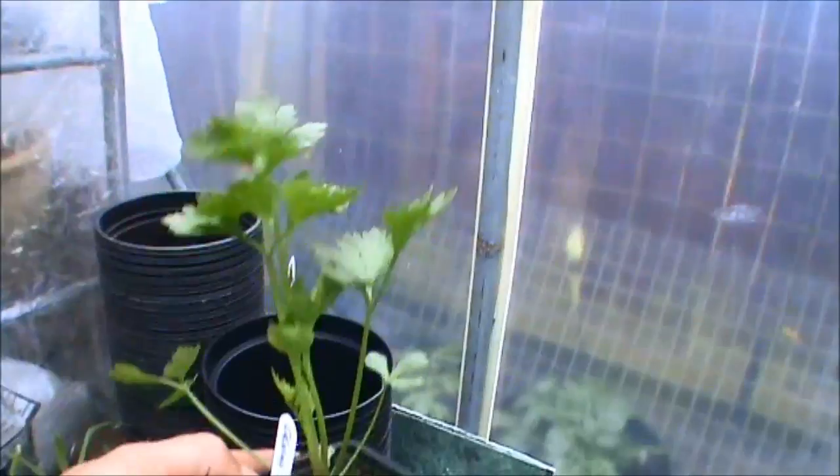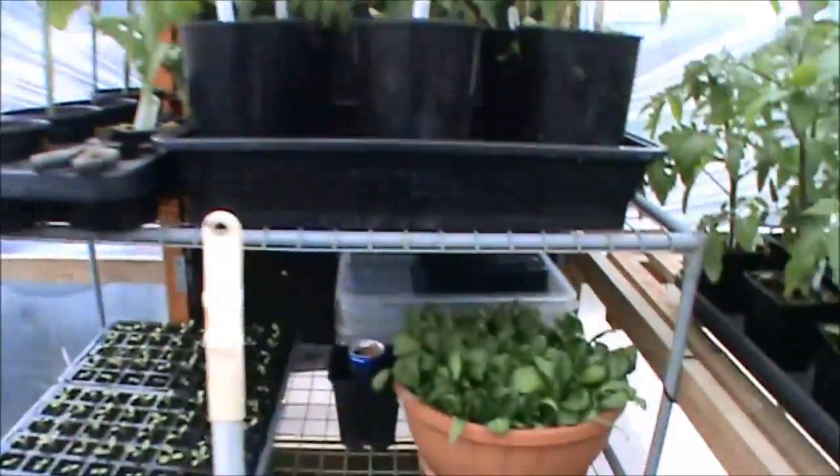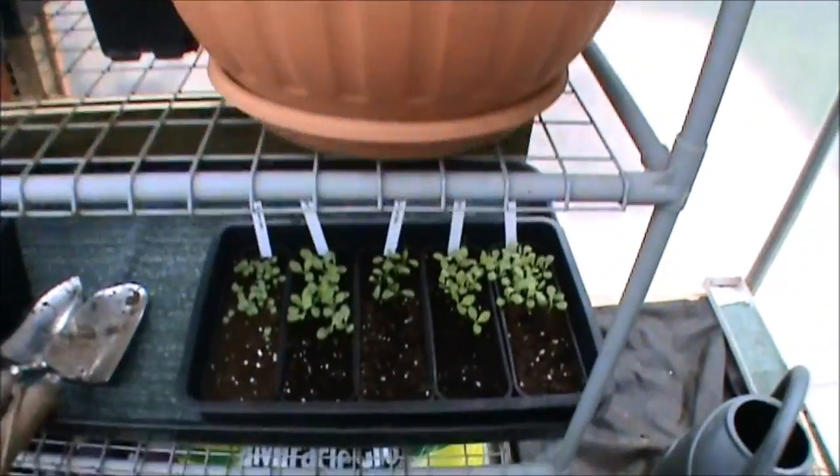Well, this is celeriac, so that's coming on okay. What else have we got over here? I've actually had a couple of picks at this now. It's just baby leaf spinach.